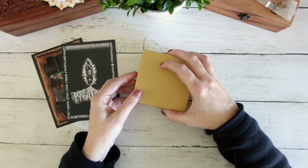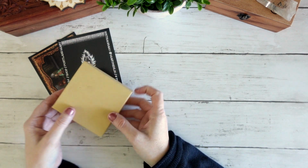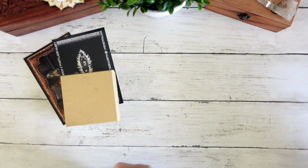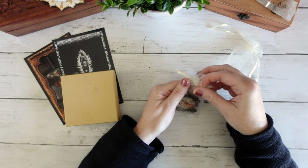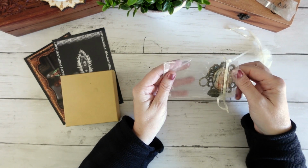I have a little altar thing that I'm working on that this is going to go on, as well as hopefully another one or two when I'm able to get a hold of those. And a couple other kind of, I don't know, spiritual type things that I ended up getting. Let me just quickly go through these.